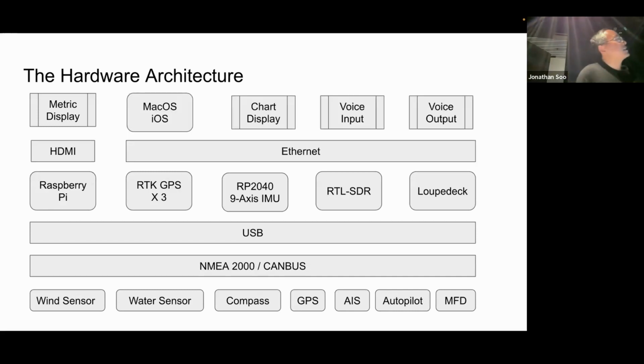And then on top of that, right now I'm using my laptop, but it will probably be converted to a Mac Mini at some point for doing some of the stuff that the Raspberry Pi can't do. So that gets into the chart display, and then the voice input, voice recognition, and voice output, which can't quite run on a Raspberry Pi class system yet. And that's connected over Ethernet.